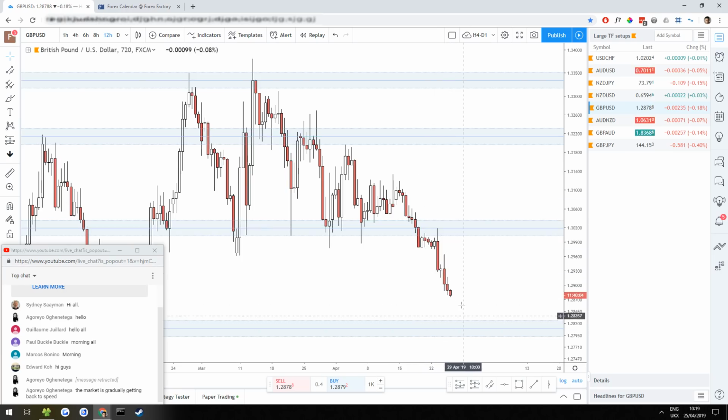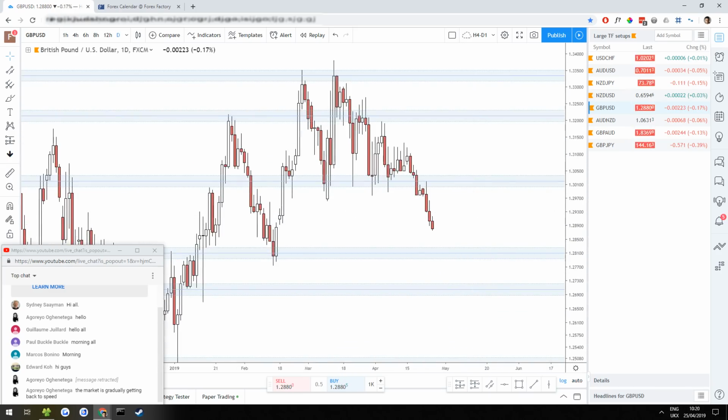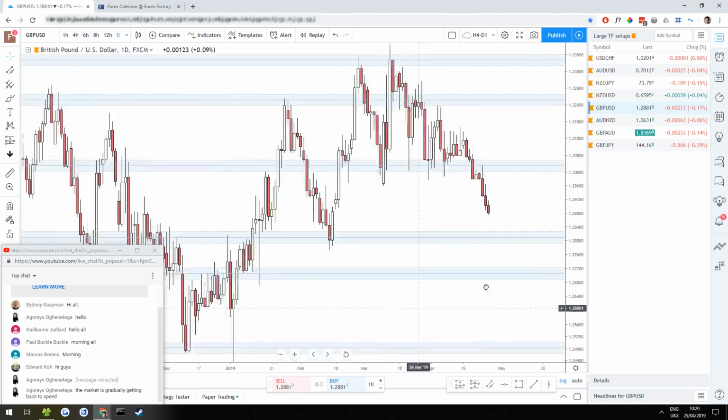GBPUSD price is pushing down to this support area. It's not there yet, but it is moving quite fast, so I will keep this one as a potential. What I'm looking for here is price to drop down to the support area and give us a pullback, kind of like it did here. That's what I'm waiting for.